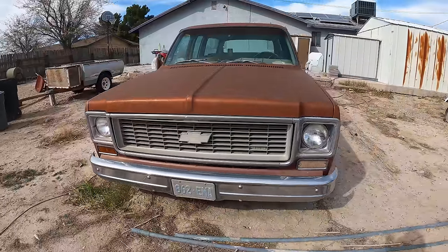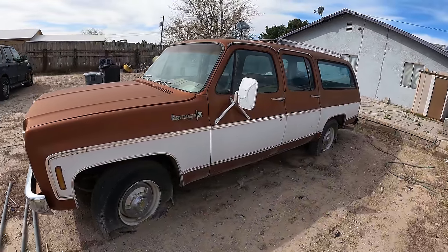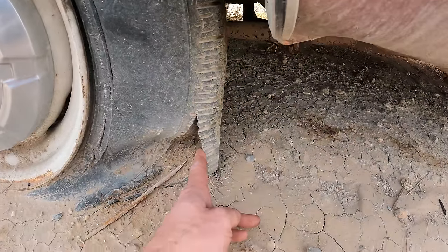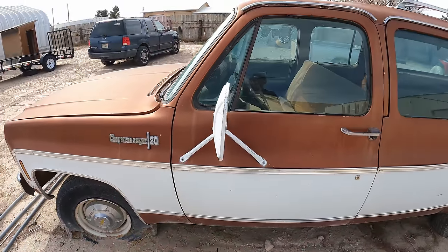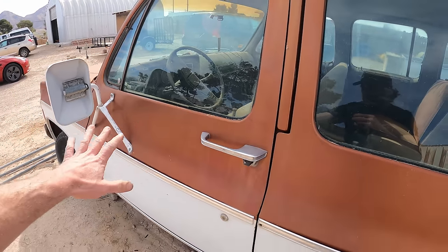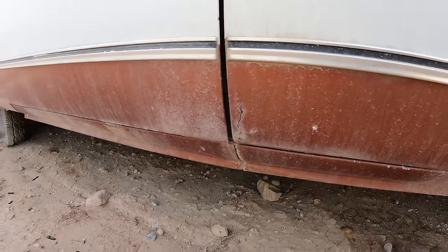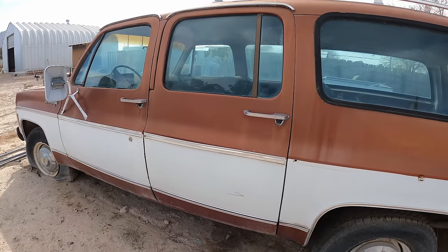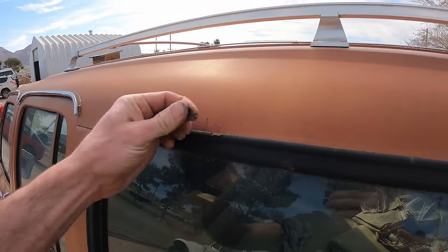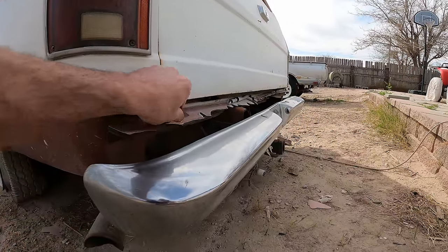And before we tear in mechanically, let's just do a quick sweep around so you guys can check out the condition. Rust wise, she is looking really good. Rubber wise, not so good. Every piece of rubber on this is probably dry rotted. A little bit of rust coming out on the bottoms of the doors, but for a square body, this is looking just minty. Yeah, see, crumbly.